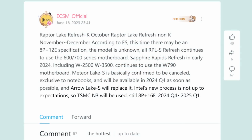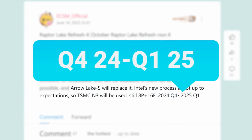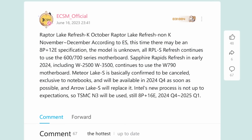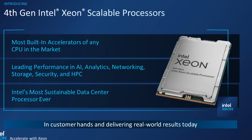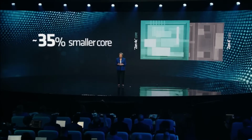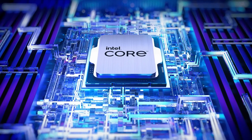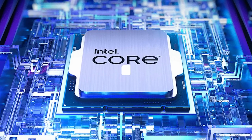Not only that, but apparently desktop Arrow Lake is set to be released in Q4 of next year to Q1 of 2025, and one thing we haven't heard of until now is that Intel is apparently planning a refresh Sapphire Rapids release. Think the company's newer Xeon CPUs, potentially to try and compete with AMD's newly released Bergamo. At the end of the day, it looks like Intel could be releasing their next-gen chips very soon.